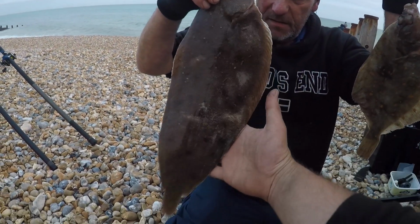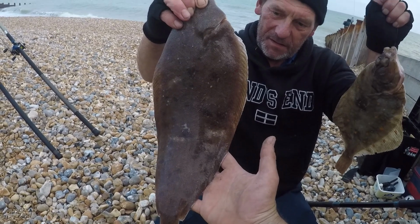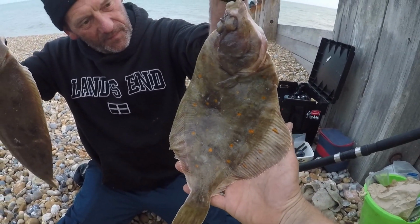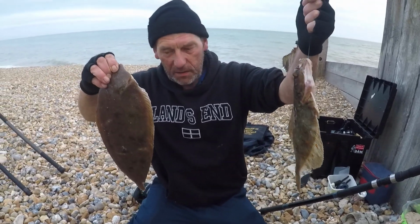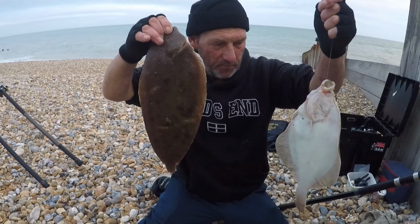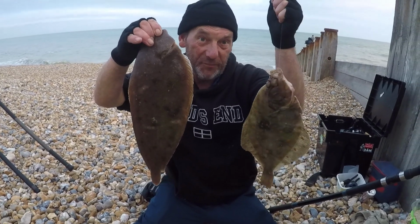Look at the size of that. Look at that Dover sole. Absolutely fantastic fish, mate. And a lovely plaice there as well. Really nice fish. They're both caught on lug, and this one was caught on lug and mussel, which you can get from your local shops.